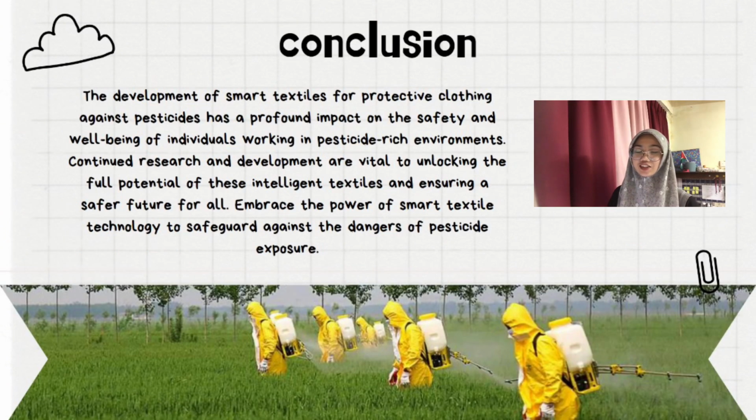So lastly, conclusion. The development of smart textile for protective clothing against pesticide has a profound impact on the safety and well-being of individuals working in pesticide environments. Continued research and development are vital to unlocking the full potential of this intelligent textile and ensuring a safer future for all. Embrace the power of smart textile technology to safeguard against the danger of pesticide exposure.